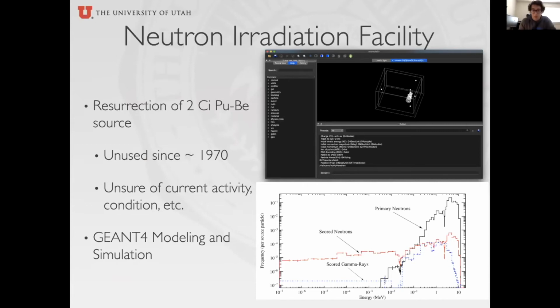So one of the things I've been working on is a GEANT4 model and simulation of it. GEANT4 is a Monte Carlo simulation tool for radiation transport. GEANT4 stands for Geometry and Tracking. It's developed by CERN. Down on the bottom right, you'll see the emission spectrum for the source that we have estimated, as well as some scored spectra for neutrons and gamma rays from the source as well.